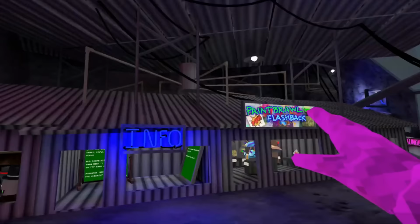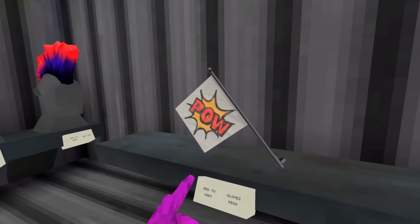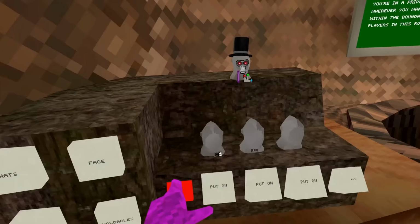One of the main things in the update is the Paintbrawl flashback. All of the Paintbrawl cosmetics are back, including the awesome box set, the best set in Gorilla Tag. There's also a little pow finger gun thing. Oh, I love that. Mohawk classic. All these other classic cosmetics. Awesomeness. I really like the little sign they made too. But that's not all. But first, I must become Boxman.